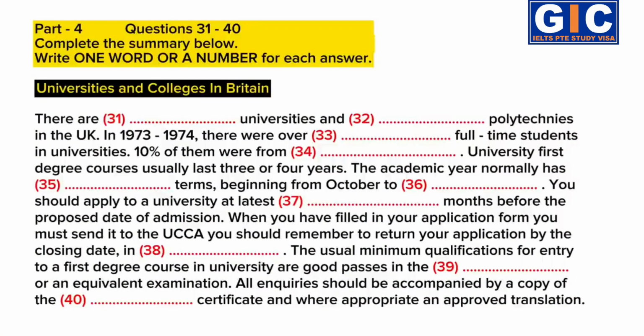In 1973 to 1974, there were over 251,200 full-time students in universities, of whom almost 10% were from overseas. A total of nearly 276,350 students attending full-time courses in establishments of further education, and about 130,270 in colleges of education.